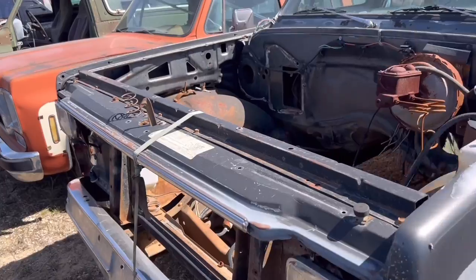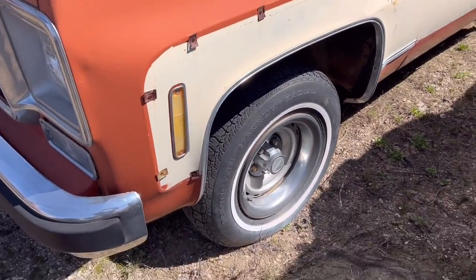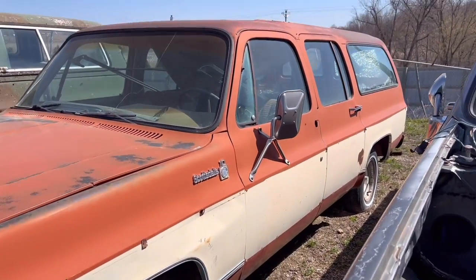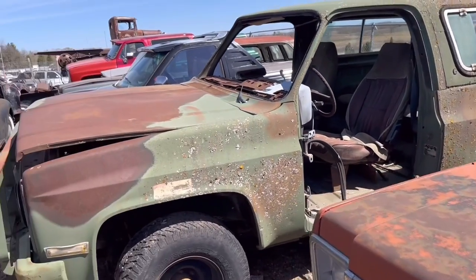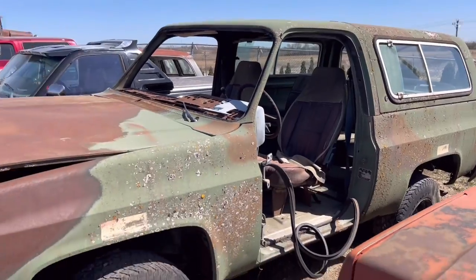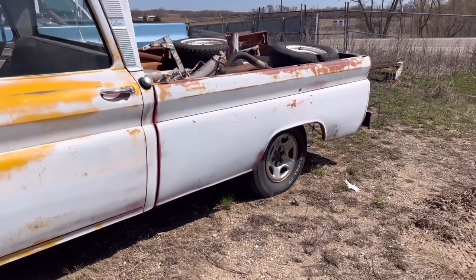Long box truck, no motor. Pretty cool old Suburban. Actually looks like it's a fairly clean truck. Military K5. That's cool, you don't see a whole lot of those. Here's another fairly clean C10.